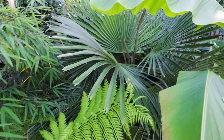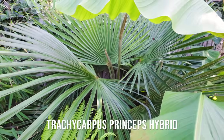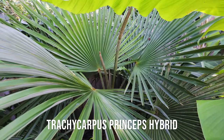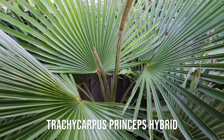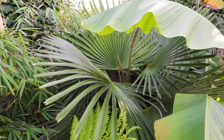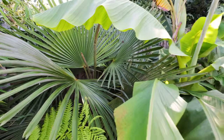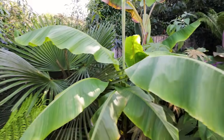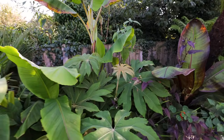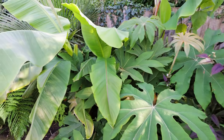And another plant that will enjoy these cooler conditions is this trachycarpus. This one's a princeps hybrid. It hasn't grown quite as well as one you'll see a little bit further on in the garden. That one really is a stunner, but still a great evergreen exotic that seems tough and hardy here in North Lincolnshire. On the note of hardiness though, let's look at this section here, because there's probably a lot of stories to tell, and at the minute it does look a complete mess.